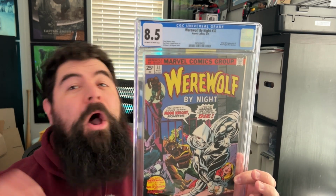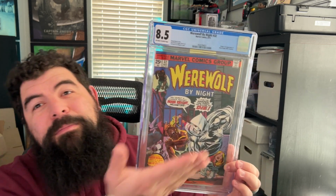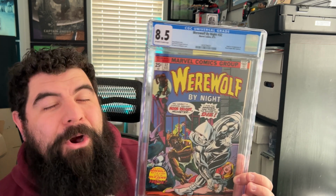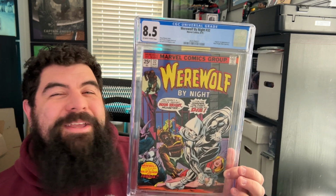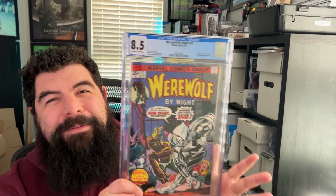This is a book I bought ungraded and had it pressed by Impressive Comic Book Pressing Services, who made it this beautiful 8.5. So this is just a stunning piece. This is just a hard book to get rid of in the collection after getting so much work put into it. But yeah, Werewolf by Night number 32, 8.5 copy, first Moon Knight.